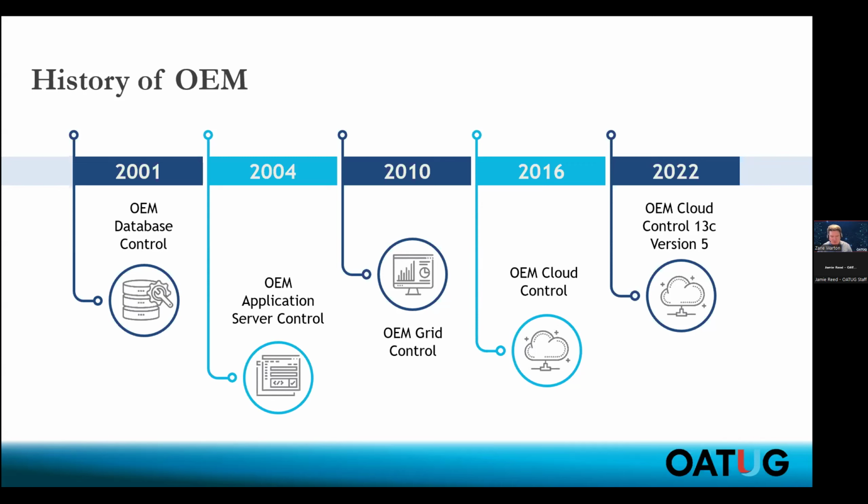Its most recent version is 13c version 5, and that was released around 2021. Since then, it's been adding new features and providing security updates through release update sets, sort of like Oracle 19c and newer versions like 23, where everything happens through release updates. Currently, we're on update 15. Actually, I think it's 19. Those updates come out every few months or so. OEM 24c was announced to be out in the second half of 2024. I haven't seen a date for that yet.